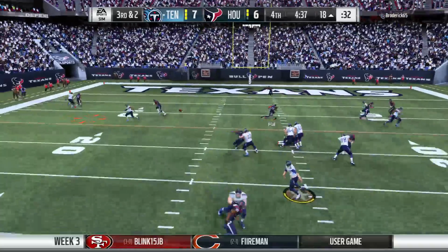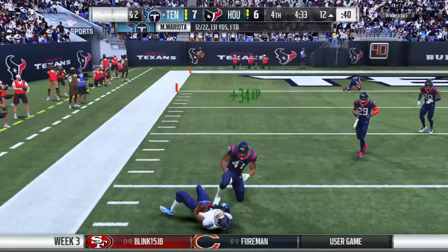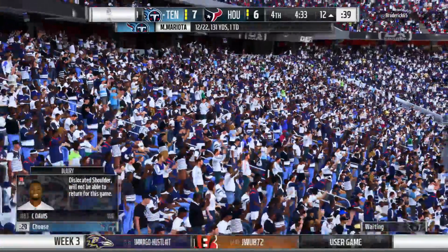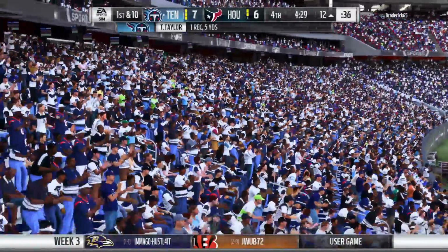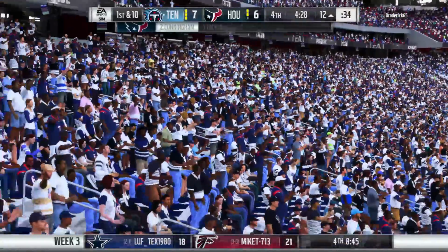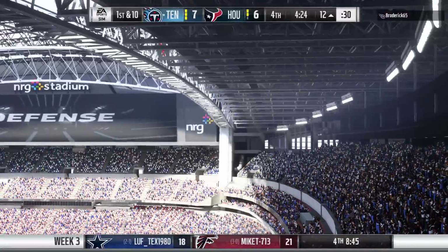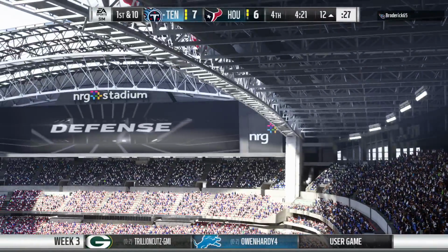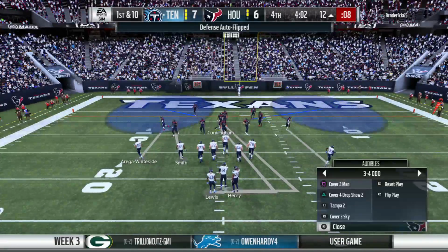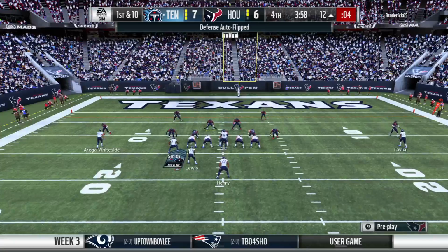From the shotgun, it's Mariota. Open man is Taylor. He's got it. And he will have the 1st down before he's tackled at the 12. And that'll be enough to keep the drive moving forward. Another 1st down on the pickup of 5 yards. Mariota going to bring him up 1st and 10. And he's 4 for 4 now, throwing the ball to start the drive.